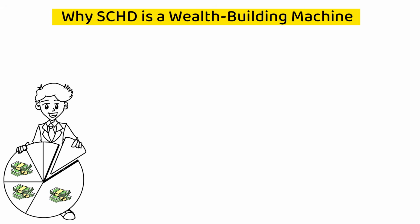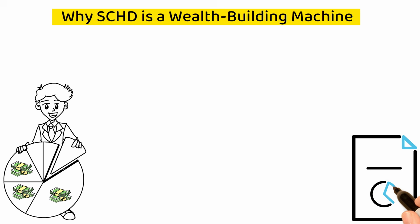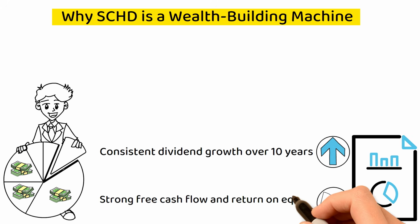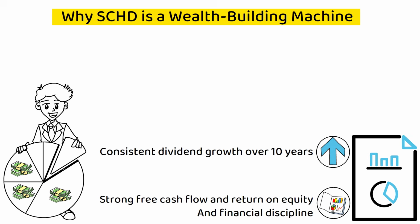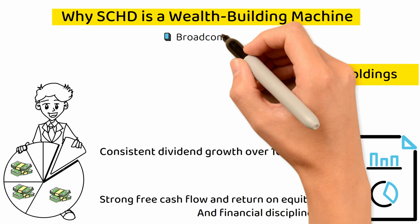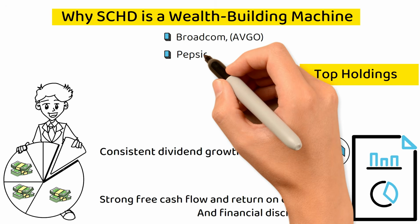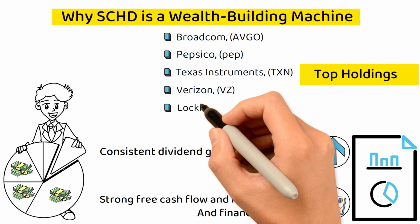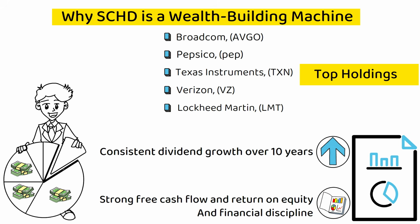SCHD doesn't just chase dividend stocks. It targets companies with consistent dividend growth over 10 years, strong free cash flow and return on equity, and financial discipline. Top holdings as of 2025: Broadcom, AVGO, PepsiCo, PEP, Texas Instruments, TXN, Verizon, VZ, and Lockheed Martin, LMT.